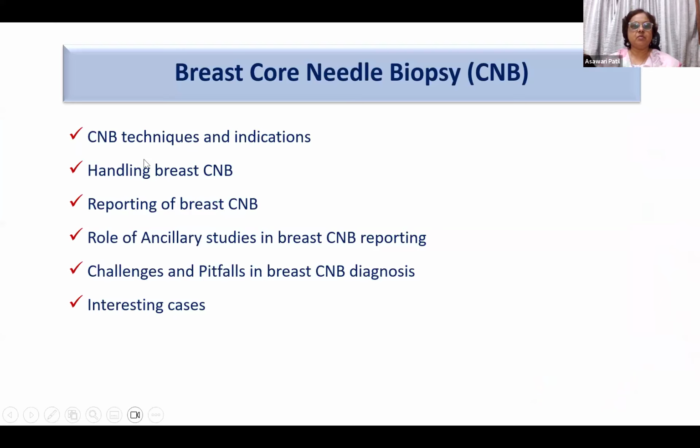So today's topic, we are going to discuss core needle biopsy, CNB, techniques and indications, how to handle them, and a brief comment on reporting of breast core needle biopsies. One of these points is the role of ancillary studies. Most of it is going to be for differential diagnosis, which I'll be discussing, but there is a major role of biomarkers, predictive markers, which will be covered by my colleague, Dr. Ayushi Sahai, next week. We will also be focusing on challenges and pitfalls with some interesting cases diagnosed on breast core needle biopsy.